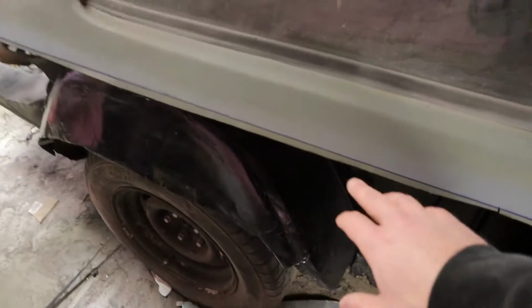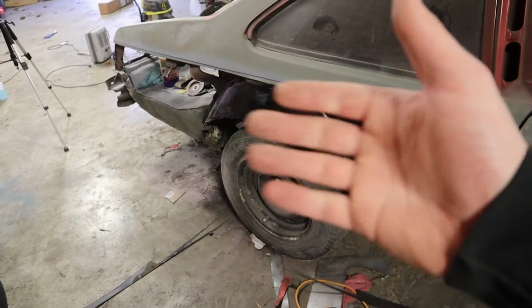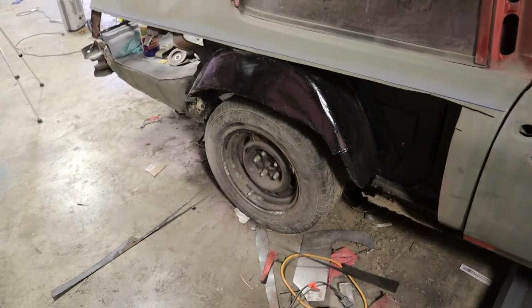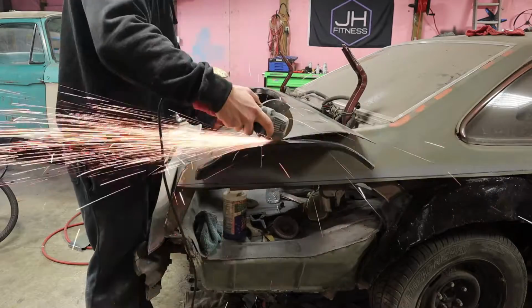As you can see, I cut just outside of the line that I made, and that way I can go through and really fine tune it with a grinder and grind back some of the metal. That way it's a perfect fit whenever I go to weld it. But as you can see, we got some pretty clean metal to weld to, so we're just gonna keep working away and see if we can finish this.